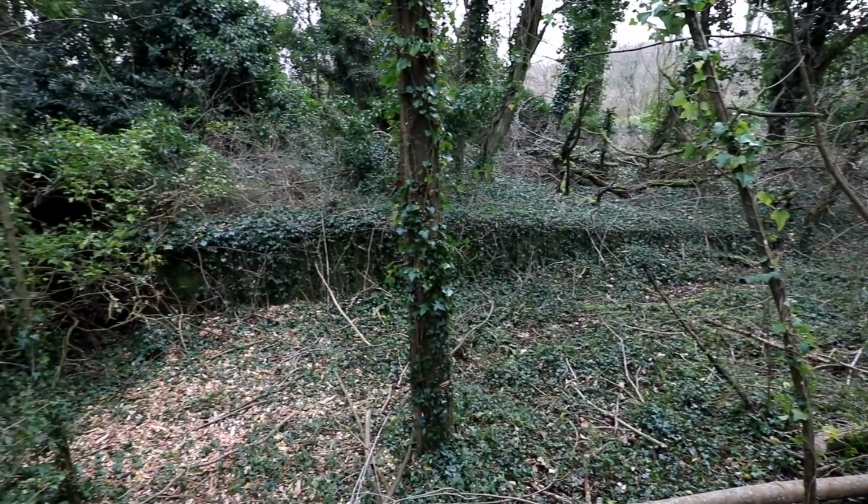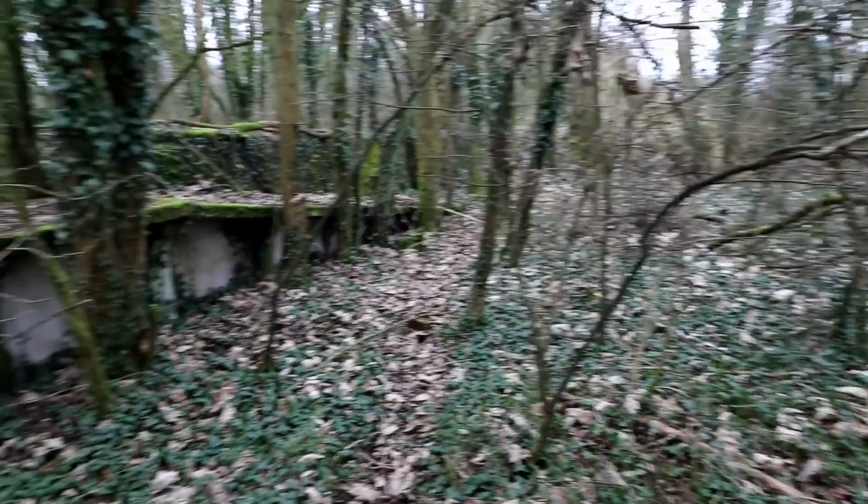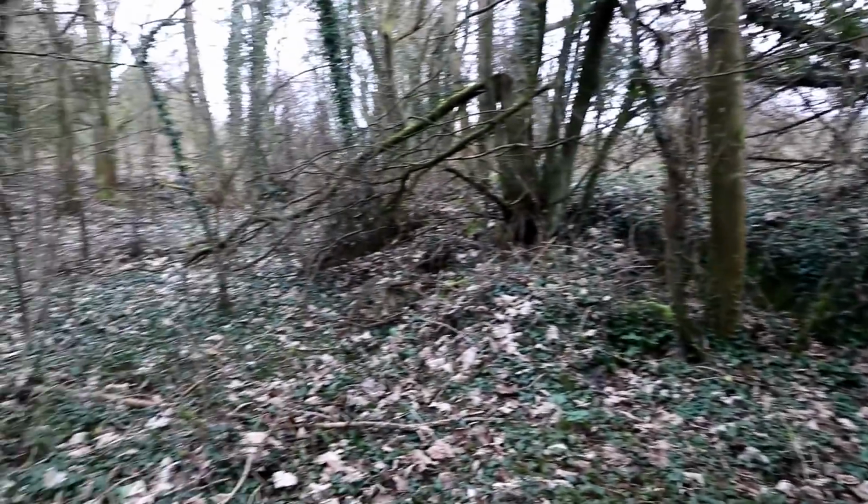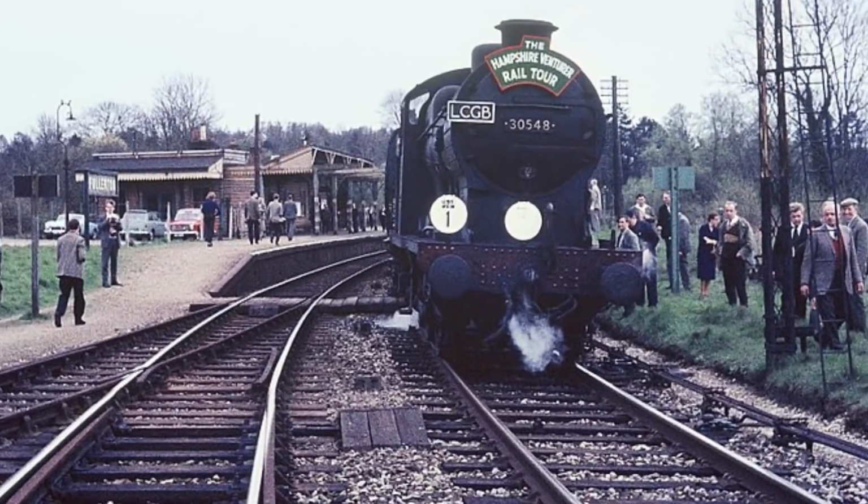Hidden in plain sight, once you step off the main pathway, all becomes clear. Two platforms where the lines converged on an old route that connected Southampton with its immediately north county towns and onwards, now lost forever.